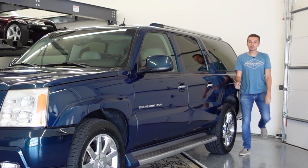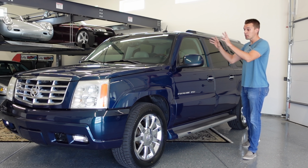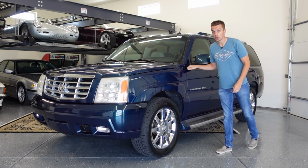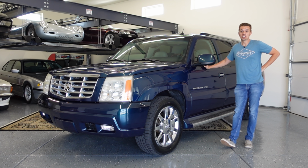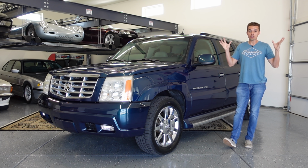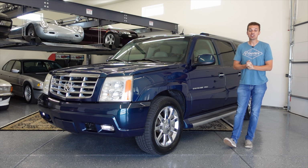Riptide Blue. Welcome to Movies Garage, the dumbest automotive channel in all of YouTube, and I am standing next to an underappreciated piece of cultural history. This is a 2005 Cadillac Escalade, and I can't think of any other vehicle in any other period of time that had broader base appeal.